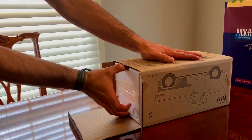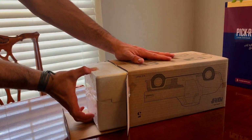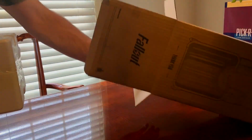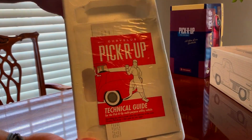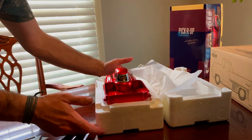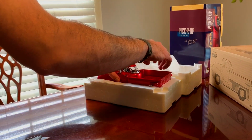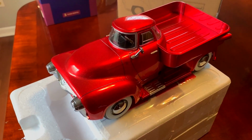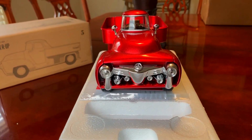Moving on from the outside of the box, you get a styrofoam box inside to protect the goods. Keeps the little models from having any fatalities during their shipping process. Taped to the styrofoam box, you have the pickup technical guide. Once inside, you have the pickup truck packaged nice and safely, so I don't have to worry about any scratches or any damage. Out of the box, the pickup truck looks nice and crisp with the red candy paint job, which is slick.